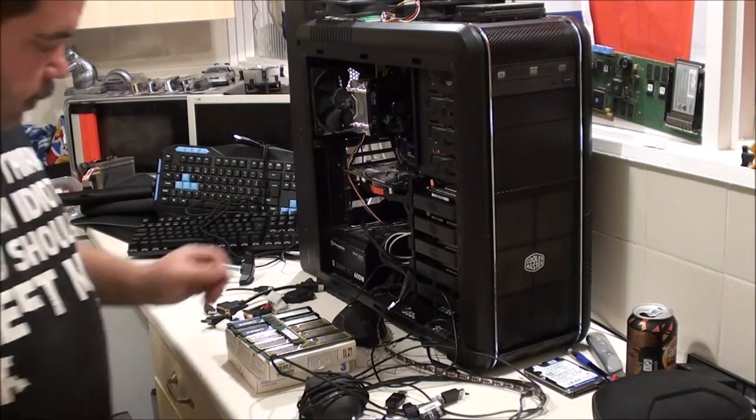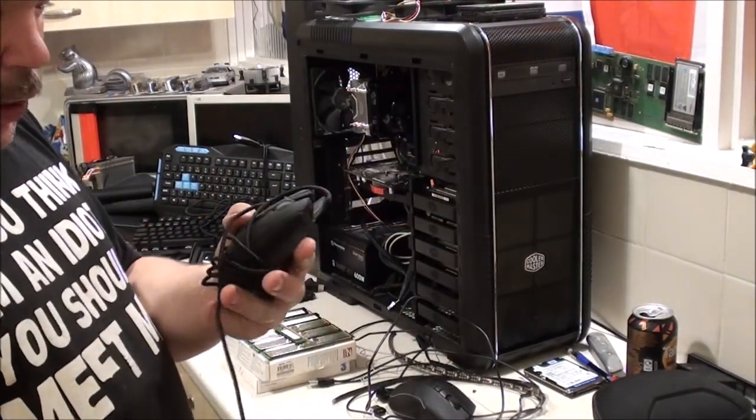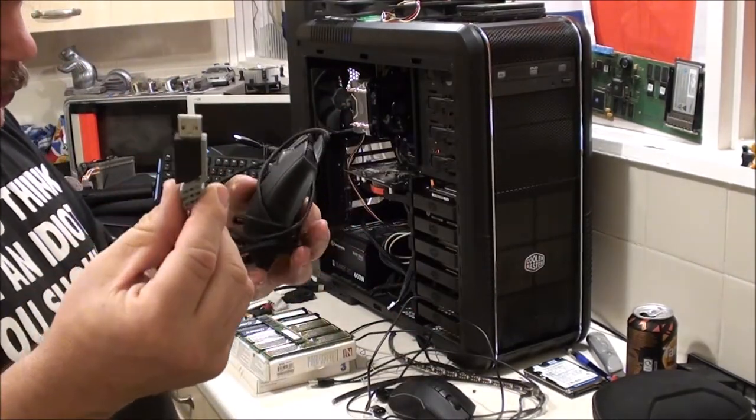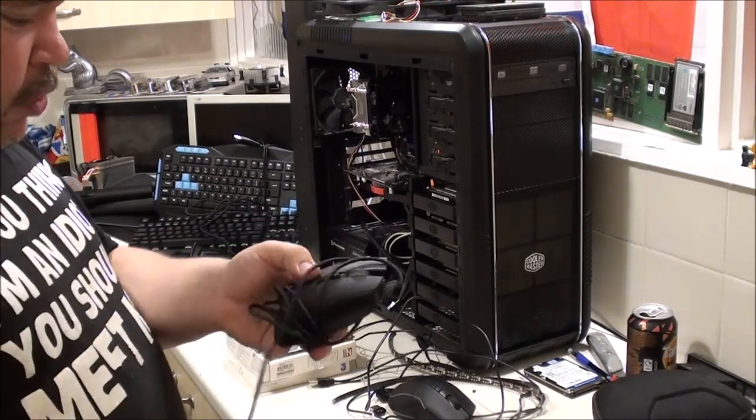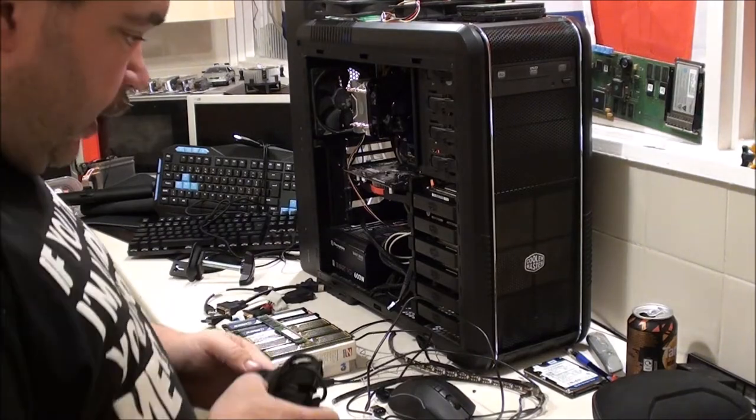What else have we got? Two-piece sync mice. We've got this Corsair one, which I'm just going to keep as a spare, considering Smudge keeps chipping the cable on my current one.